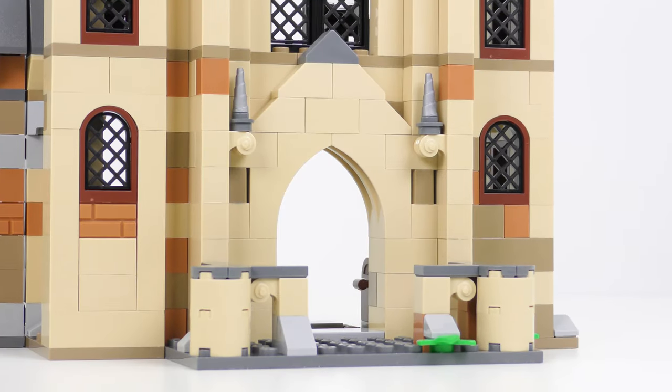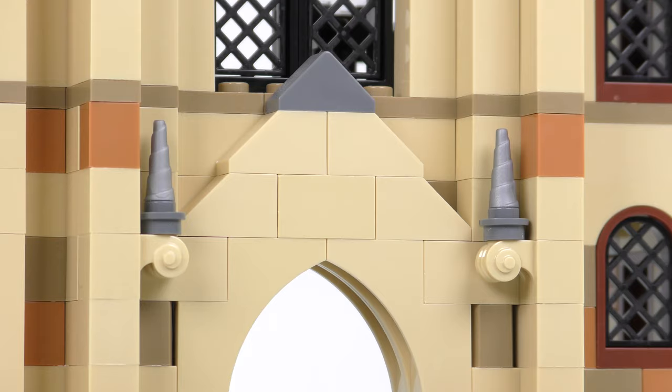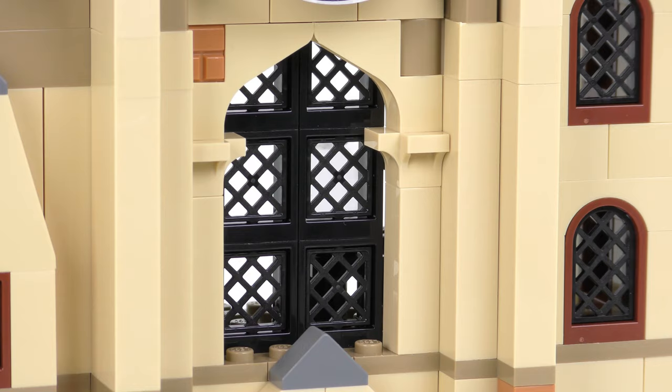The clock tower contains an entrance hall, which is reached through this arched doorway. We have decorative finials on either side of the door, and even a little greenery growing outside. The large window above the doorway is another nice feature. It's made from 6 rectangular windows stacked together behind an archway.